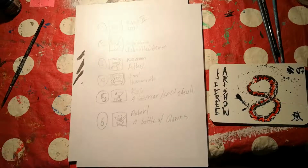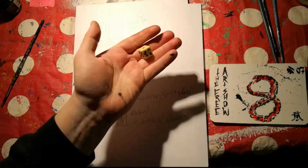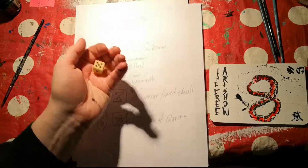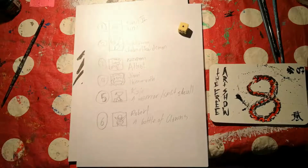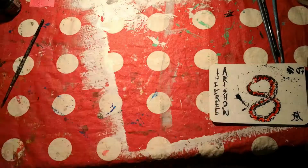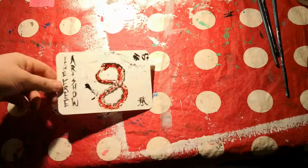Shall we see who wins? Here is the dice. And I'm rolling it. And... ooh! It's the UFO. Oh. Then we have to... There it is. Yeah, we have to... Congratulations, Robert 2. Robert 2, you have to contact us so we can send this to you.